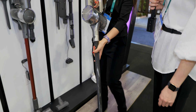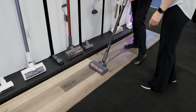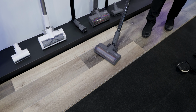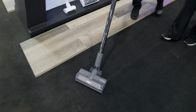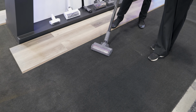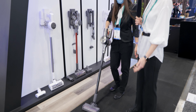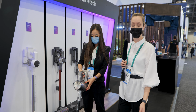Let's start on the hardwood floor first. And once you're transferring to the carpet, the suction power is gonna adapt to the different surface. So you don't have to keep switching the modes on the screen. It just does it for you.